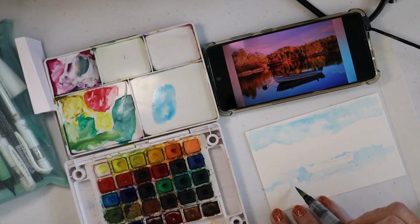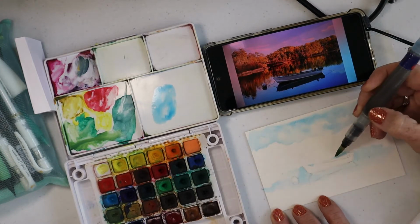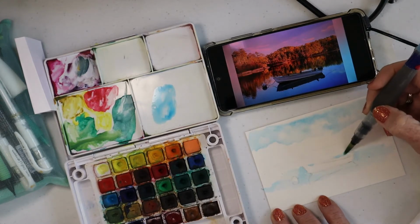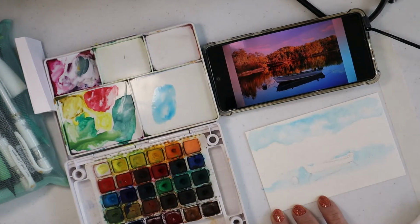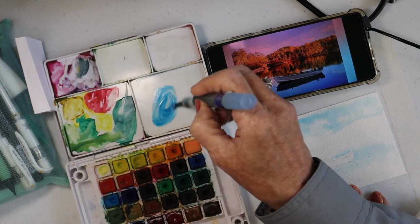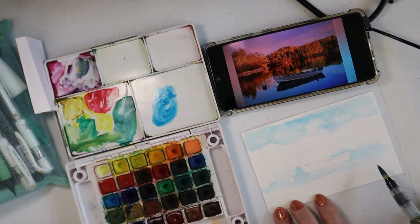buoy, whatever it's called. Is it a buoy? Buoy. So y'all got to help me with the terminology. Okay, so I'm coming back and making a soft edge on that because that's going to be a reflection of trees that are in the distance, and I want a soft edge.